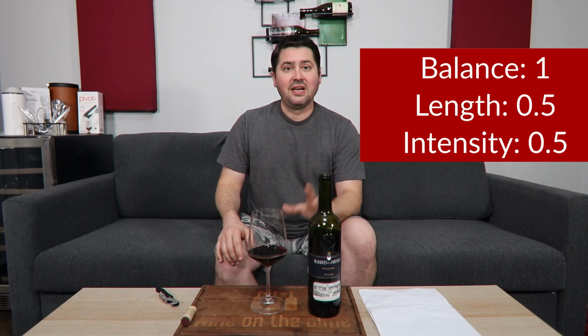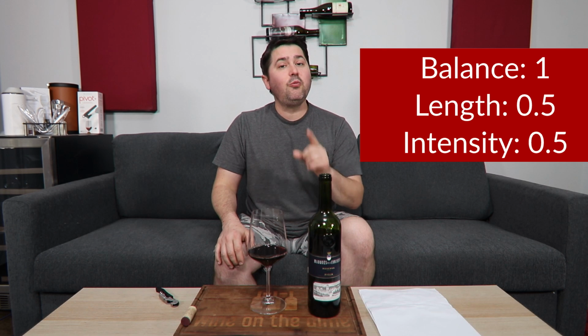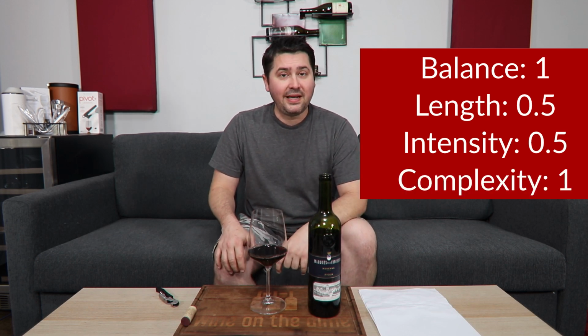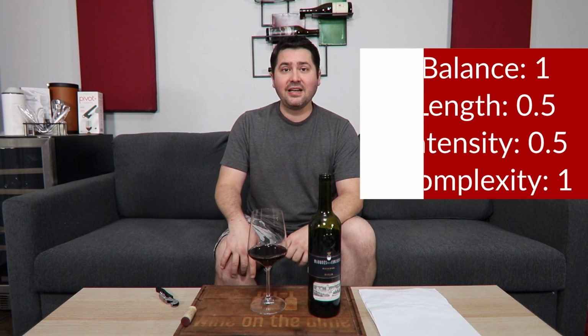So, like I said, half a point in terms of intensity, and in terms of complexity, I will go ahead and give you a full point here, because I do have some nice secondary, I have some tertiary, and I do have some primary. Like I said, I dinged you on the intensity of those primary and secondary elements, but that doesn't discount the fact that you actually had everything here. So once you had everything up, you're a very good wine.